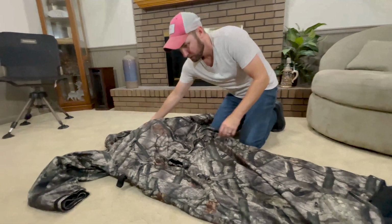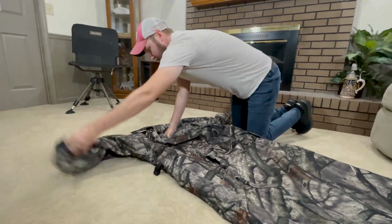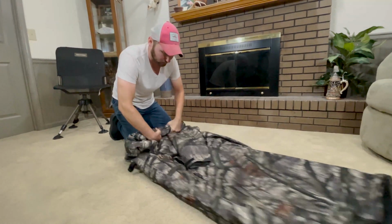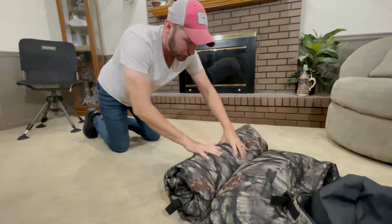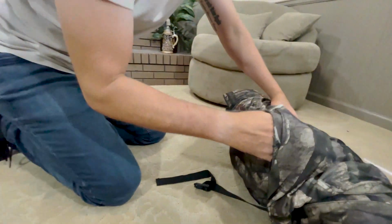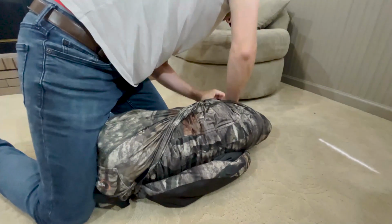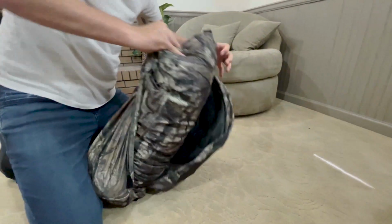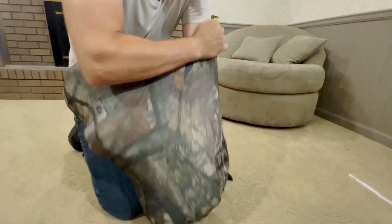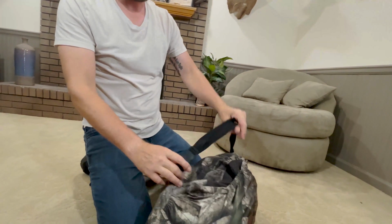So to roll this up, leave the foot part unzipped. You fold the hood down, fold the sleeves across the chest, and then you just start rolling it up like a sleeping bag. And as you get down here to the feet, you'll see where that elastic pouch was, and then you just stretch it over the top. So everything's built in. You don't have to carry an extra bag to keep this in. Just stuff it all down in there. And you can either strap it back around your waist like a fanny pack, or just carry it out like this.